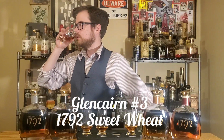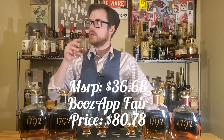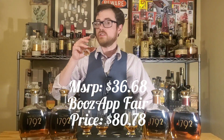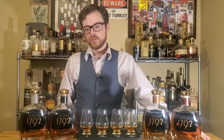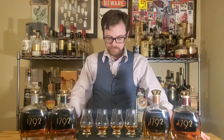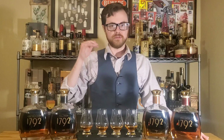Okay. This has got a pretty similar nose to number one. Not much ethanol at all. It's like citrus and vanilla. Okay. Peanuts. So that's the sweet wheat. You can just tell those wheated bourbons, well, not all wheated bourbons taste like peanut butter, but a lot of wheated bourbons carry that peanut note. Caramel, vanilla. Once you get past the peanut, it's just classic bourbon notes. You know, your vanilla, your caramel, your oak.